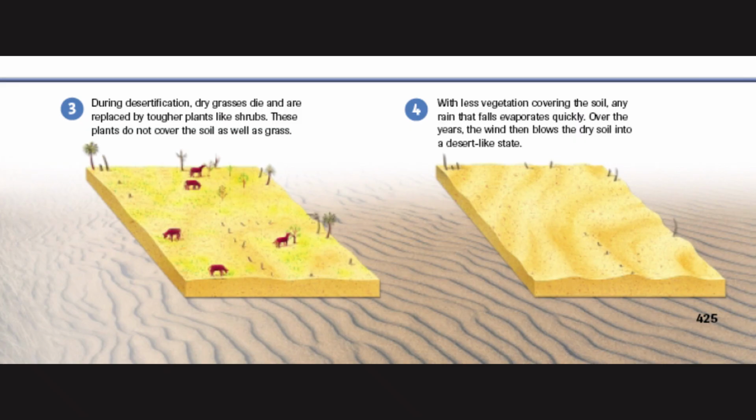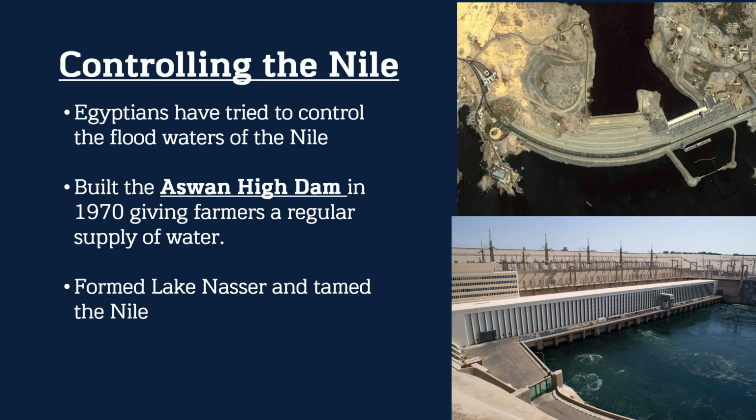And as the last few animals devour those plants, we enter a point where there is little to no vegetation, the rain is not falling, and the dry soil is turning into a desert-like state. Now, controlling water is a huge issue. With few major rivers running through northern Africa, such as the Nile, the Egyptians have a monopoly on trying to control some of that water as it goes into the Mediterranean.